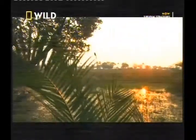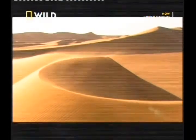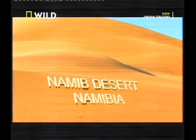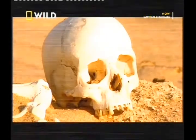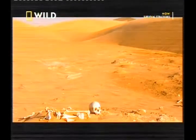Beyond the woodland, the vegetation receded and the winds dried. And when the water stopped, nothing grew. This is the oldest desert in the world, the Namib. Here, water and life is scarce, and only the strongest survive.